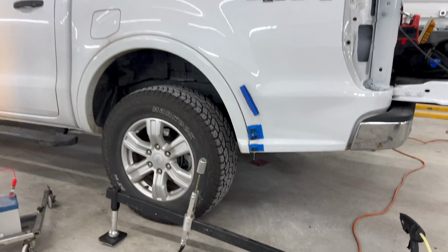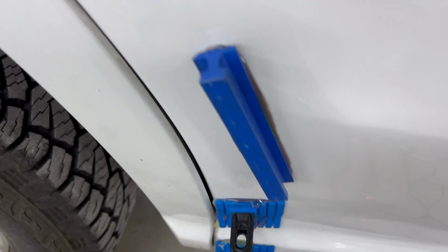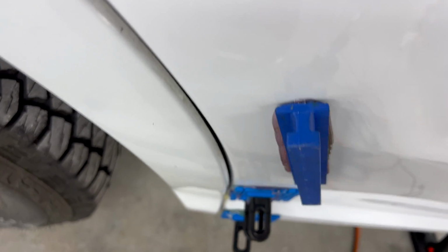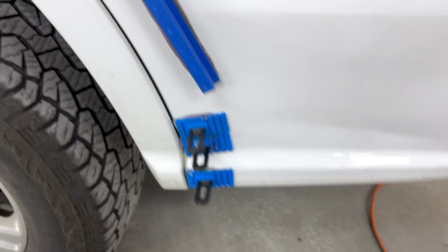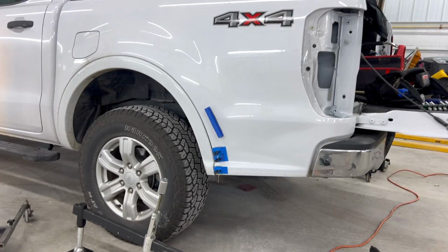So first up, we're going to be gluing some of these collision style tabs to the outside of the panel in order to get everything realigned. I'm going to be using this Cam Auto Bridge Puller to do the majority of the work for me.